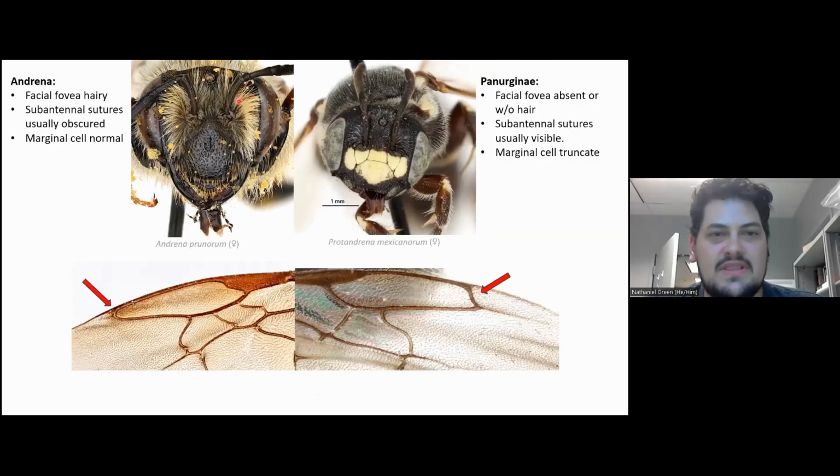So in Andrena, you've got these big, hairy facial fovea up here, and the subantennal sutures are usually obscured because the face is so hairy. Whereas in Panurgines, the facial fovea are either absent or really reduced, and those subantennal sutures are usually pretty visible. But the best way to separate the two is looking at the wings. So this is the marginal cell, on the leading edge of the wing. In Andrena, it's rounded or kind of pointed, whereas in the Panurgines, it's really distinctly truncate. So if you have a bee with two subantennal sutures and a really truncate marginal cell, it's probably a Panurgine.